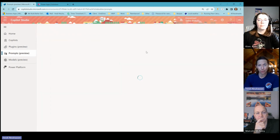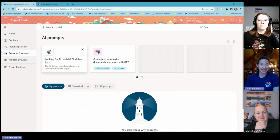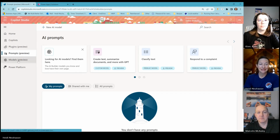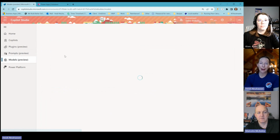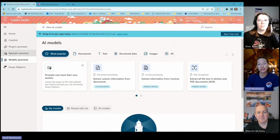I'm not really sure what prompts is. It's maybe suggesting things that I should add to my Copilot. It's asking for AI models, create text, summarize documents, and more. It sure looks like AI Builder type stuff and prompts, doesn't it? It does. But then there's models, and models also look like AI Builder. So I'm not entirely sure what the difference here is. You'll notice these things are in preview.